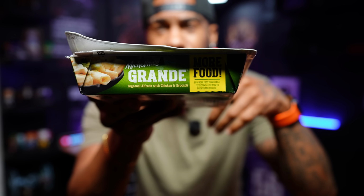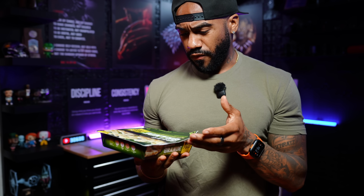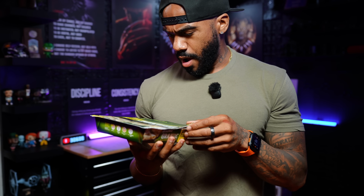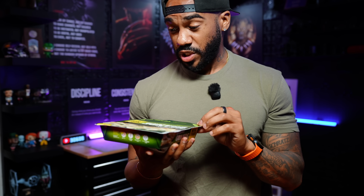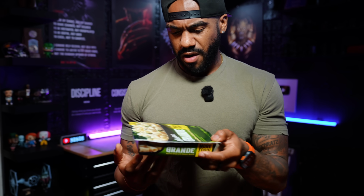So now we finally graduated to the grandes, and they're marketing these as obviously more food. They are noticeably bigger. The other ones are 8 ounces, where this is 13 ounces. This costs $2 and change. I think it was like $2.70, and it says it has 22 grams of protein. But this is their rigatoni Alfredo with chicken and broccoli. Frozen dinners, they absolutely love to put Alfredos out there. They love it. Hold up, man, because I don't want a hot-ass Alfredo sauce on me.